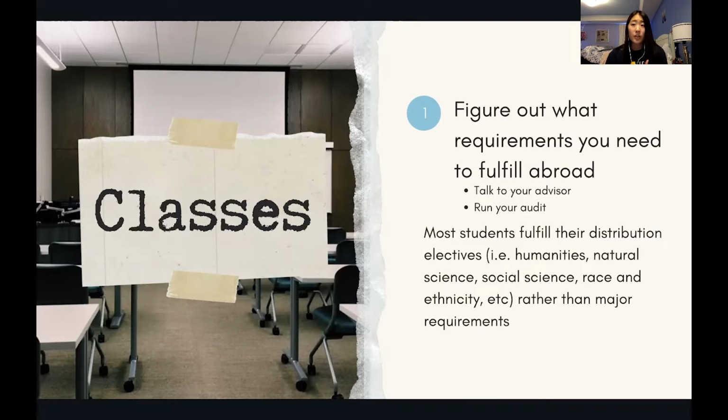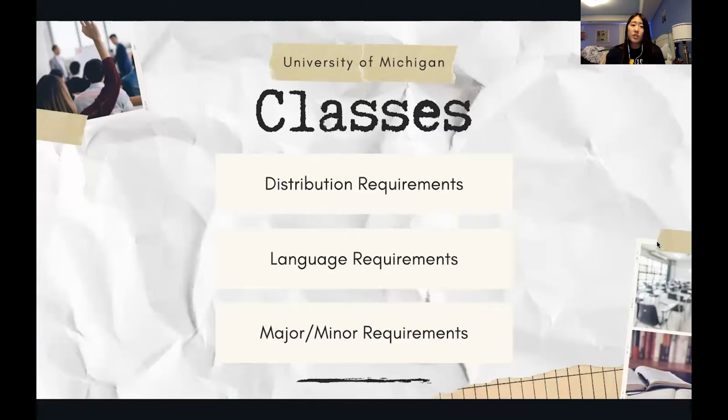Your next step is to figure out your classes. To do this, talk to your academic advisor and your major advisor, for example my psychology major advisor, and also run your audit to see where you are. Most students fulfill their distribution requirements, like humanities, natural science, and race and ethnicity, abroad, because those are more gen ed requirements rather than major requirements, which might have issues transferring over. So here are the options that you can do.